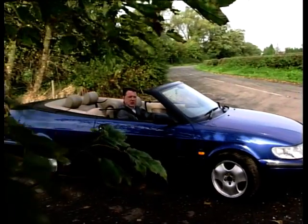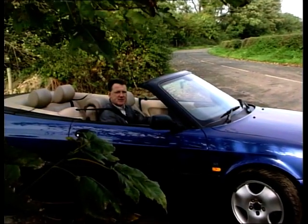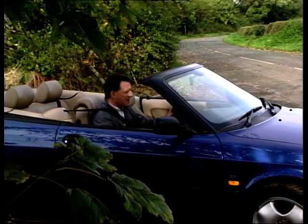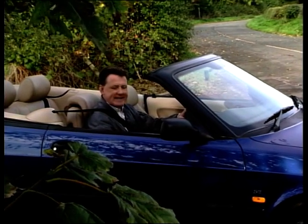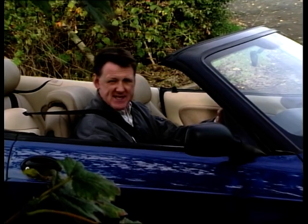So, which of these two cabriolets or convertibles would I choose? Well, the Audi is very stylish but suffers from too much scuttle shake, whereas the 9.3 feels solid and rigid. And the fact that you could pick this car up for about £4,000 less than the Audi makes this the car for me. That's it for part 1 of Used Car Heaven.